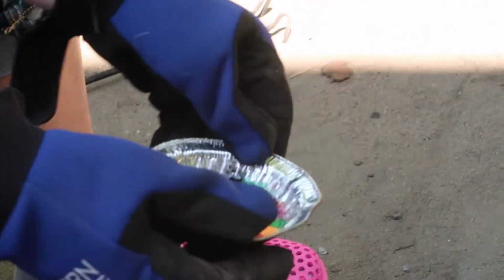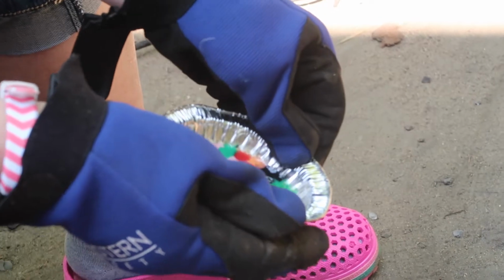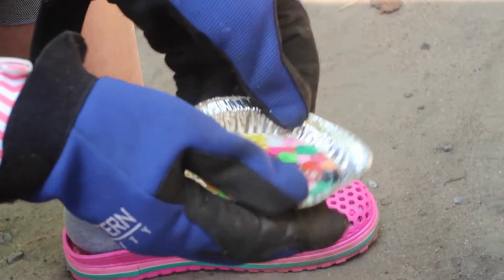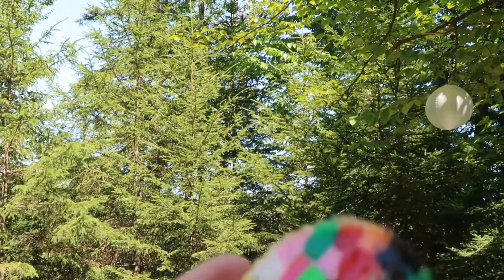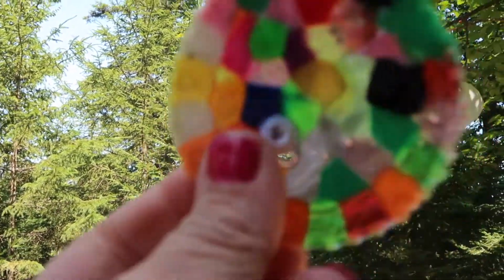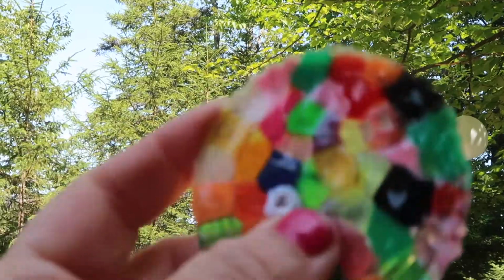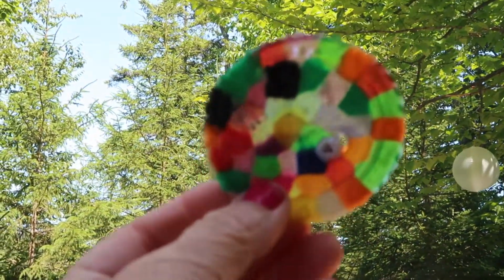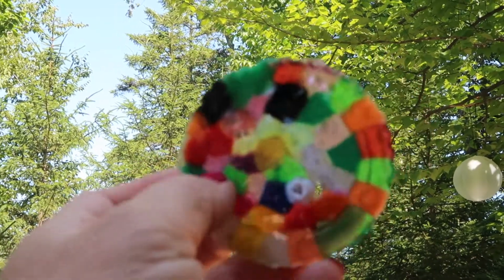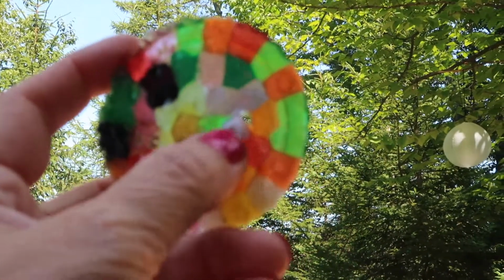out. Oh, look at the V stuck to the side of it. Oh, so that's what it kind of looks like. This is like our tester one, and then you drill a hole in it and string it, and you make designs and stuff. This is supposed to be a letter.